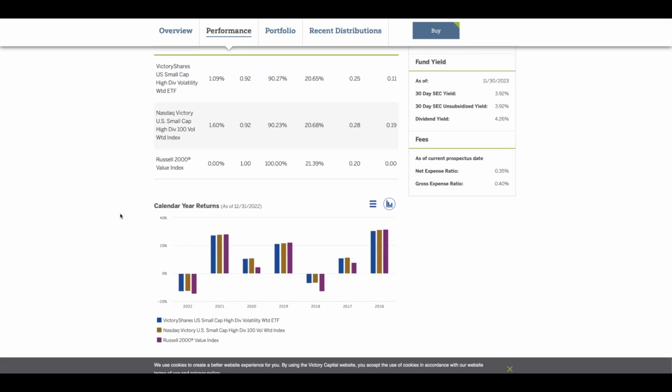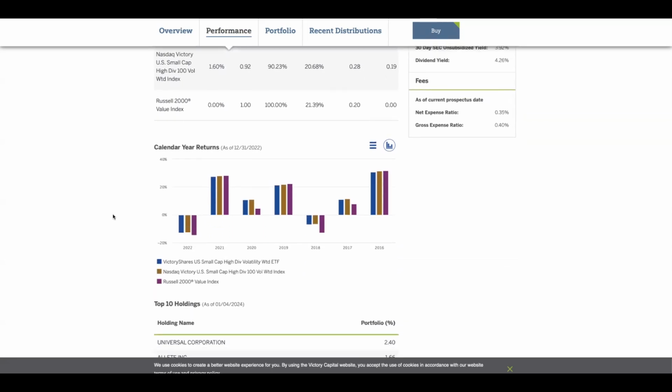Looking at the calendar year returns through 2022, you can see that 5 out of the 7 years, the fund was up, significantly in some years. And in 2023 itself, the fund was up as well.